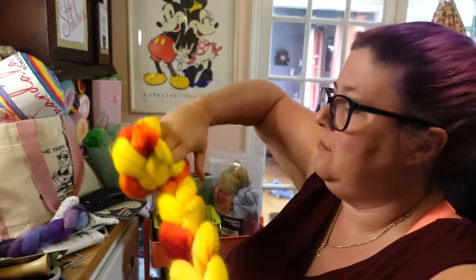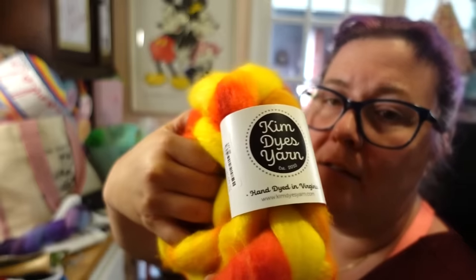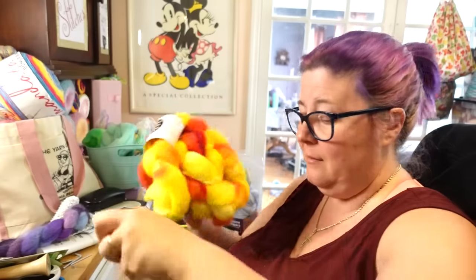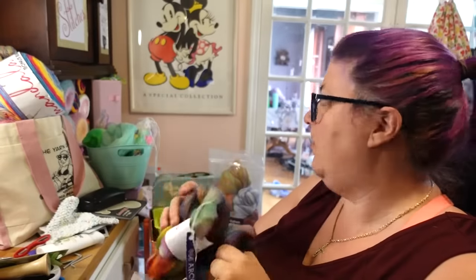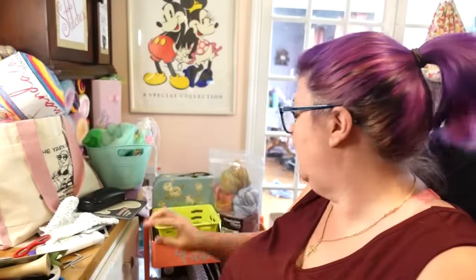I can't wait to work with this one. This one is so beautiful. This is the Kim Dyes yarn. Look how pretty that is. And then our purple braid. Put our noob braid in there. That actually works better than the green bucket.